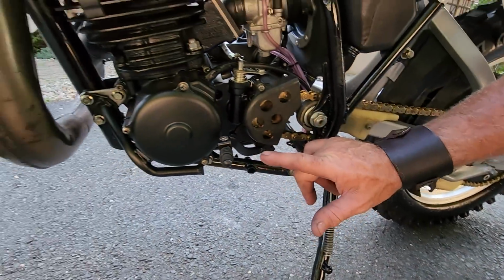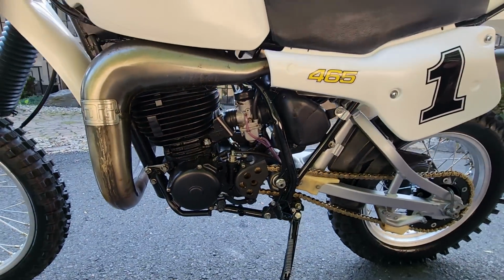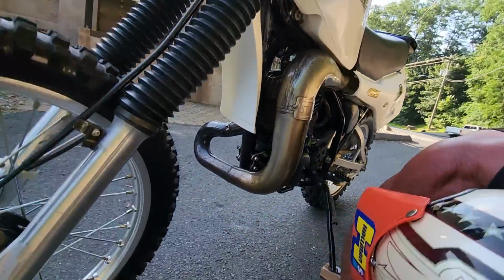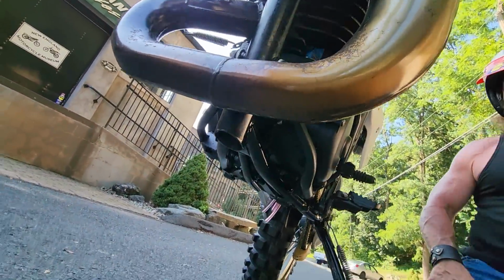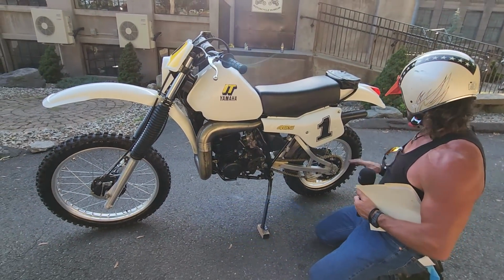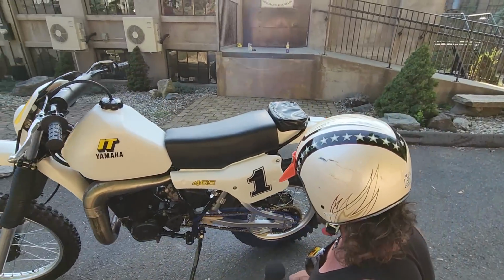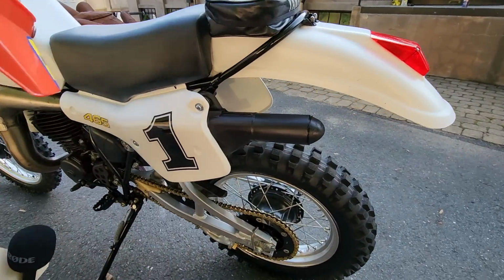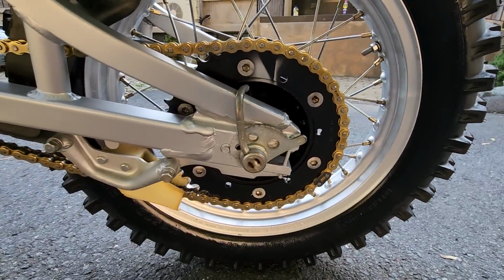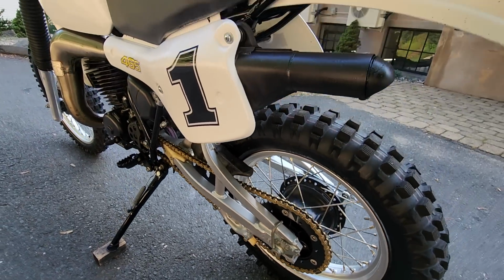And look at the condition of the engine covers and the engine cases and the cylinder. Everything's perfect. The pipe is completely dent and ding free. There's not a single ding anywhere in this DG pipe. It's like it just came out of the box. And that's a clear coated DG pipe. The original factory Yamaha Chrisman spark arrester is intact, and it keeps it nice and quiet. The original airbox is mint. You can see it has a brand new rear tire on it and tube. It has a brand new sprocket, brand new gold chain, and the bike is in perfect working order.